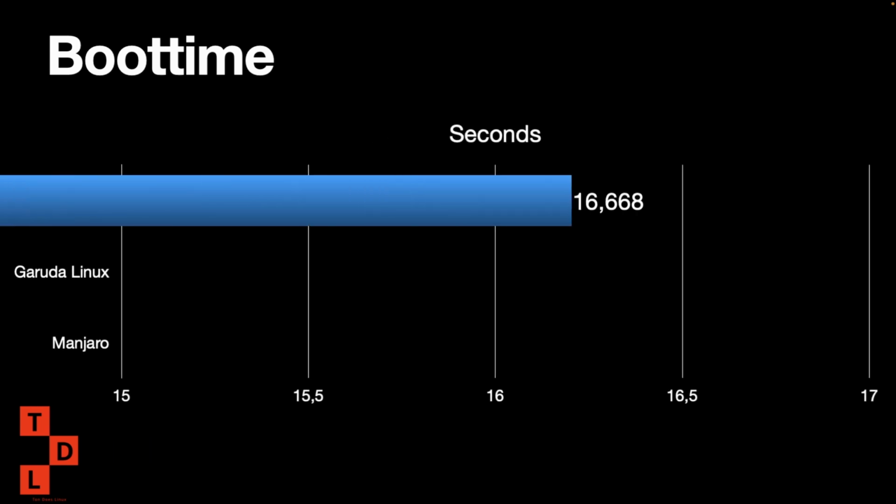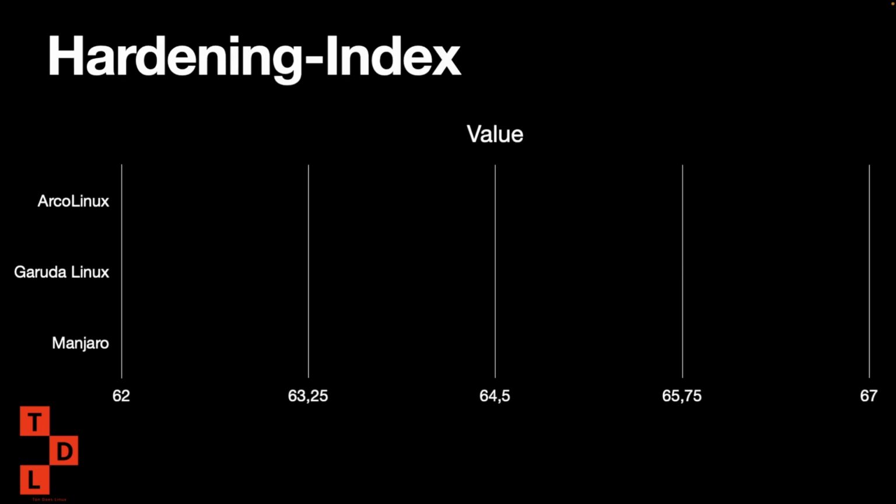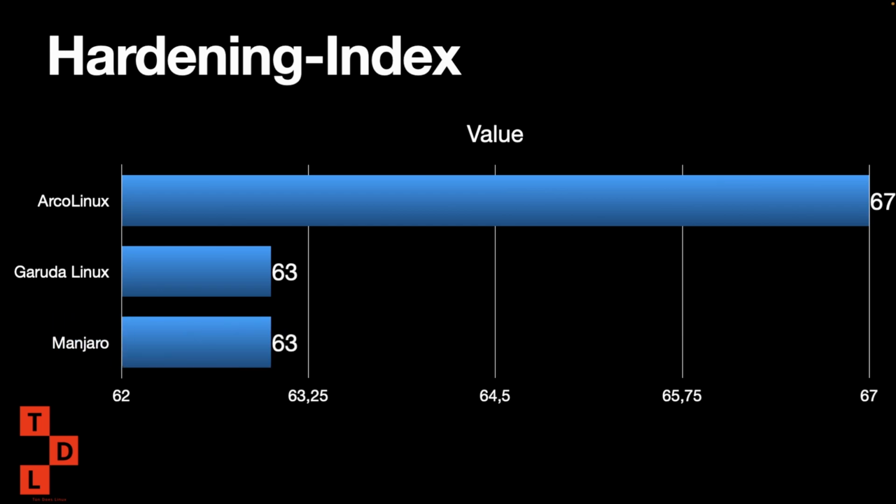Then we looked at the boot time. So if I look at ArcoLinux and Garuda Linux, we saw that Garuda Linux was a bit faster in booting, but Manjaro wins it from the three. So Manjaro is the fastest in boot time. Then we looked at the Hardening-Index. Well, ArcoLinux was 67, Garuda Linux is 63, and Manjaro is the same, so it's also 63. So Garuda and Manjaro are on par.